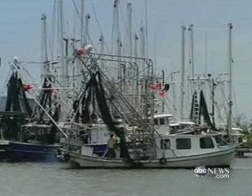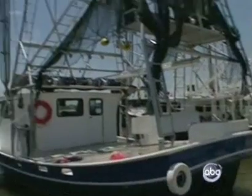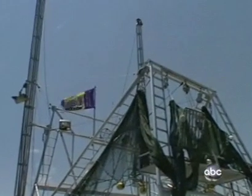That's all those who live and work along the Gulf Coast can hope. Shrimper Eric Drury just bought a new boat and now worries he may not need it this shrimp season. Everybody's in the same boat. It's going to hurt everything. Oyster fishermen, everybody.